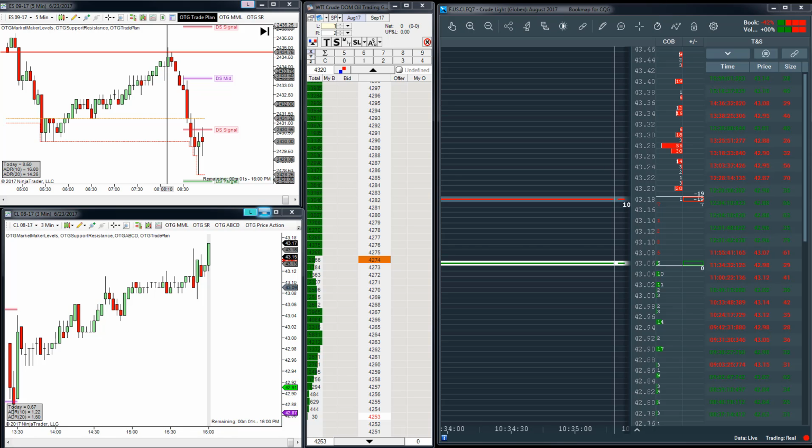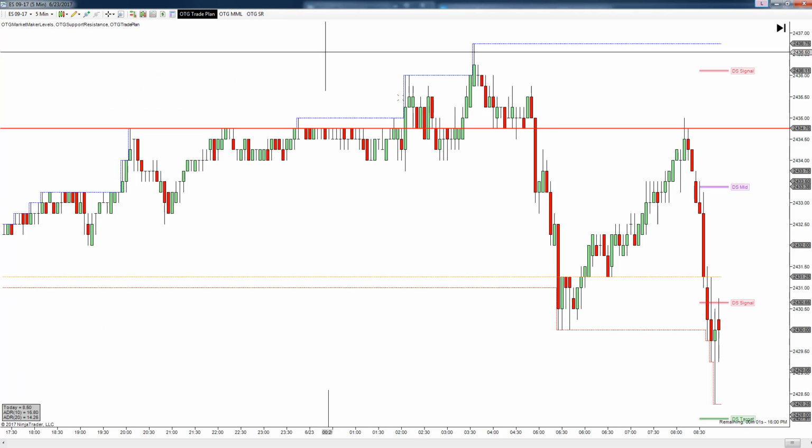I want to show you, I think it was a 112 tick, 110 tick CL trade that we took using the market maker levels. I want to show you an entry location that we have in that $47 setup that we provide you on the ES. It was really chock full of good opportunities here today. So the first one I'm going to talk to you about is this ES opportunity.